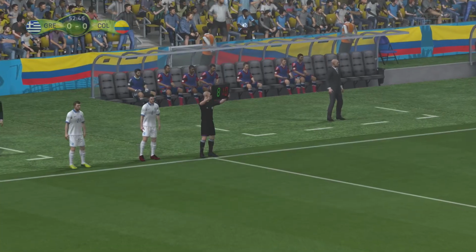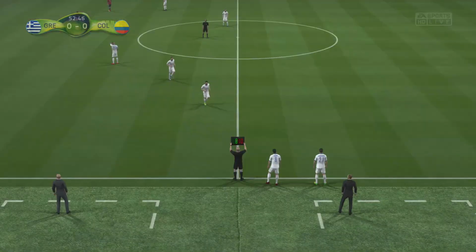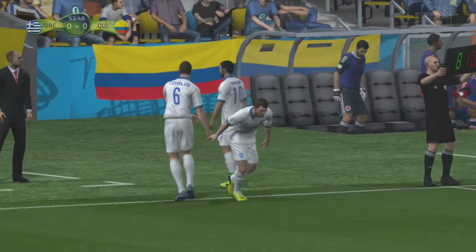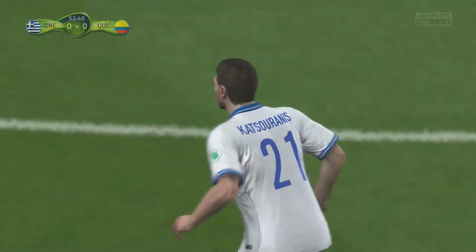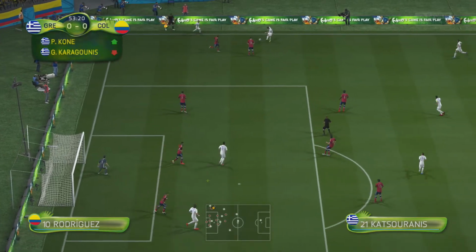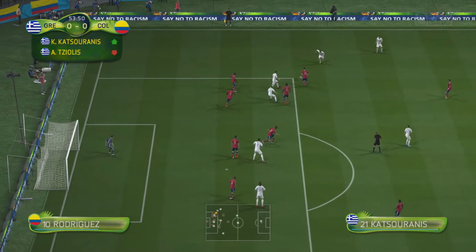For Greece, Colombia have decided not to twist yet. They're sticking to what they have, and Greece are actually making 2 substitutions. Obviously the manager isn't happy with what he's seen, and he's decided to change it round and hope that a fresh pair of legs can get him a goal. Because at the moment they just do not look like scoring at all, but it almost fell for them there.